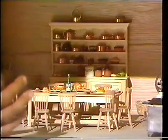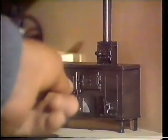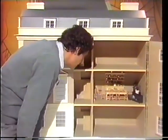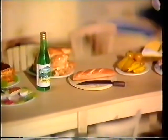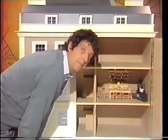It's minute, perfect little details. Look at this stove, for example. It's made of iron. There's the fire door, where you take the ashes out in the morning. Next to it is the oven with its little wire shelves. Look. And look at the table laid for supper. That's it. Fried egg on toast, loaf of bread, great big joint of beef, some salad, chicken, loaf of bread, and a bottle of wine, some fruit, some sausage rolls down at the end. Gorgeous, isn't it? It's not really a toy.